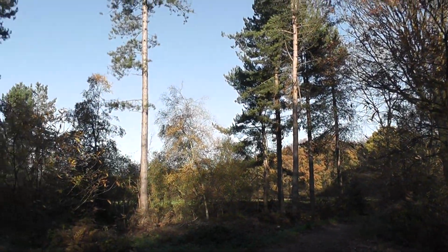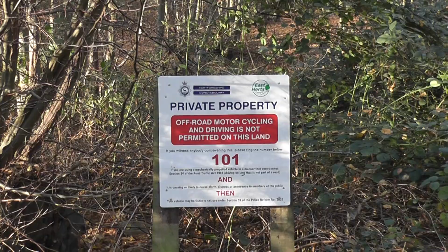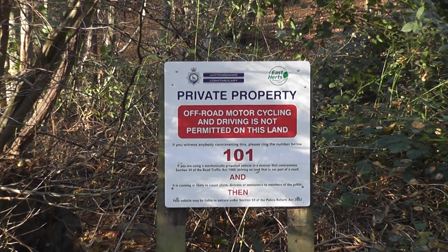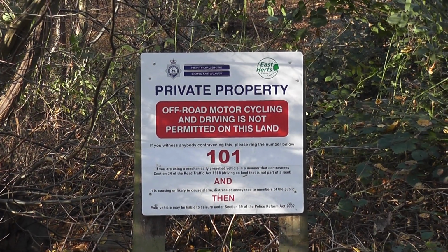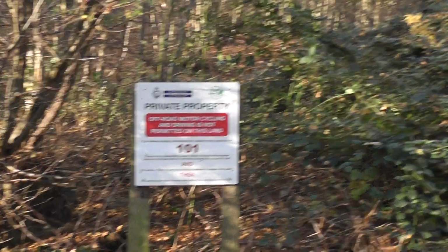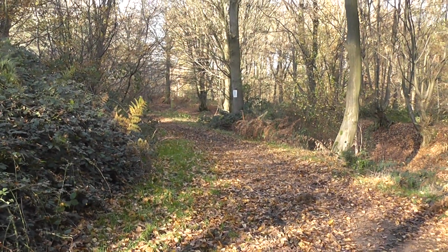Very pleasant autumnal afternoon it is. Of course, they just ignore that. Some old boy was on his bike here about half an hour ago. I could hear it, but that was when I was in the other wood. Still see his tyre tracks on the surface.